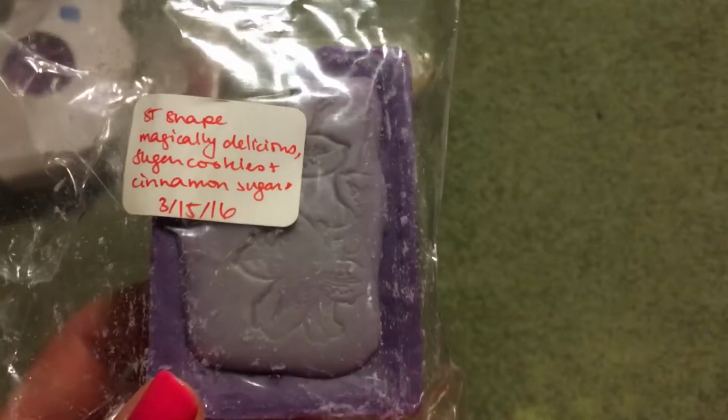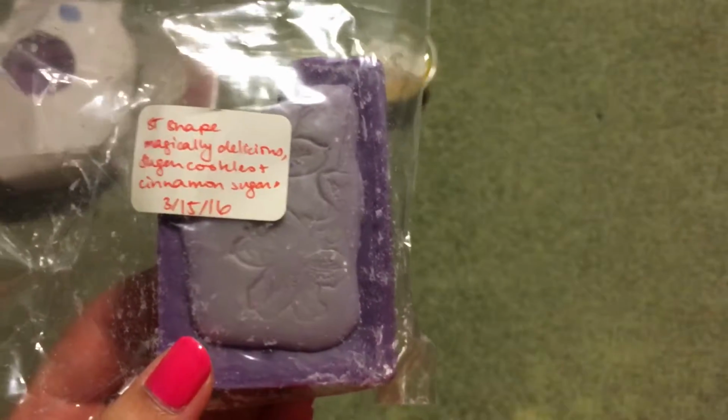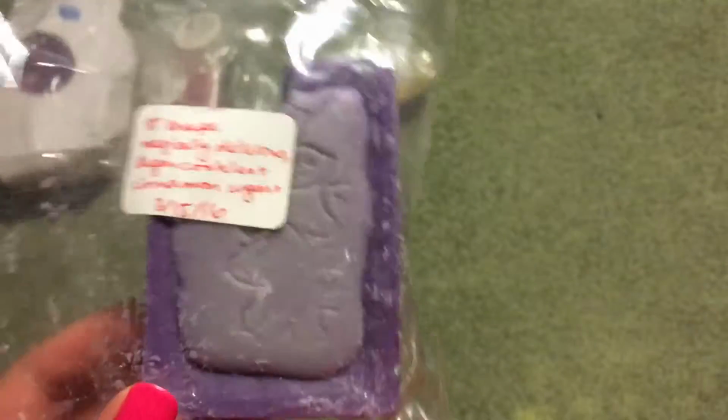Like, I can't have a strong cinnamon scent, or else I get headaches and I get a little bit queasy. I don't know. I'm just not huge on cinnamon, so I'm quite particular about my cinnamon. And on cold, it does smell nice. It is definitely a cinnamon, but you get more of the Magically Delicious and sugar cookies on cold. Whatever that Magically Delicious and sugar cookies is, that is nice. Even though the cinnamon sugar is strong, the Magically Delicious and sugar cookies are strong enough to compete with it.